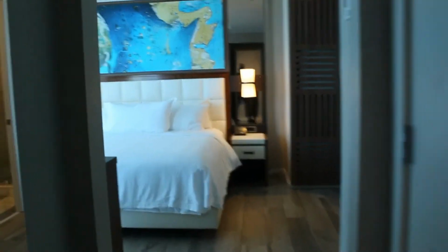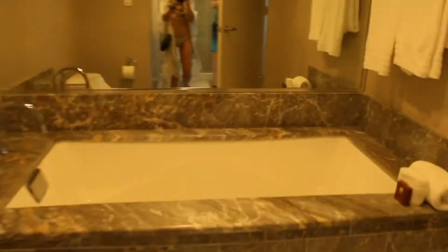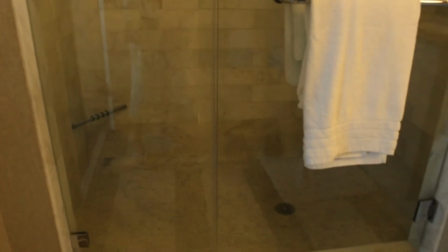And we're going to the second room here. Oh wow, what a beautiful room. And then they have a full bath as well. Oh look! Damn, they got a bathtub in this room. Got a bathtub! Oh my god! I like the bathtub. Whoa! Whoa! I like the other shower better. Yeah, I like the other one.